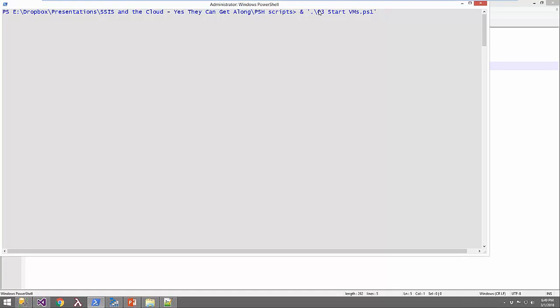I wouldn't want to do this manually unless this is a one-time thing. If it's a nightly process or a weekly or monthly process, I'm going to script this out and then schedule it so the script runs automatically before my ETL runs. The shutdown script runs automatically afterward. But these scripts will be available for you if you want to play with those a little bit later.